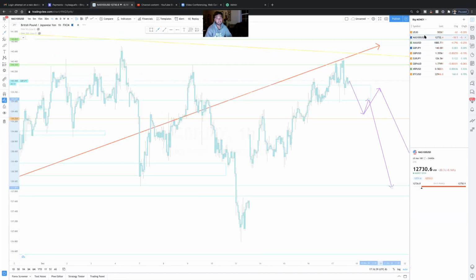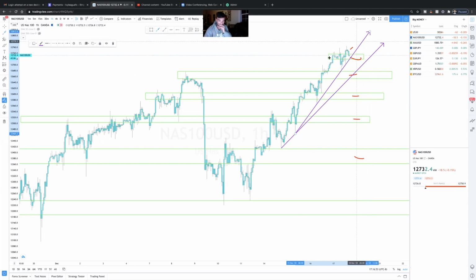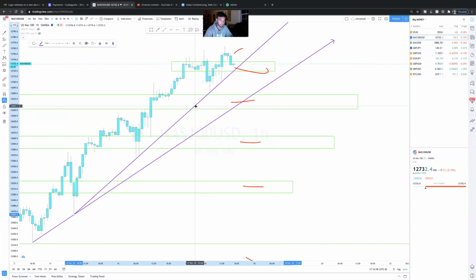And then NAS. Let's talk about nasty NAS. NAS has been slaying it, slaying pretty good. So coming up here, we have that bigger trend line, and we have this one here. This is the main trend line. So if you are looking to do anything with it, especially sell it.